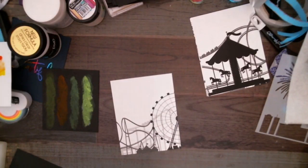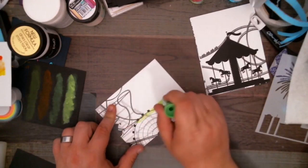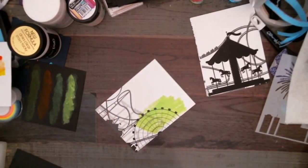All right, so let's take this one here, and let's use some green. Doesn't matter. And I'll go right over top of this. Yep, you'll be able to see through it.